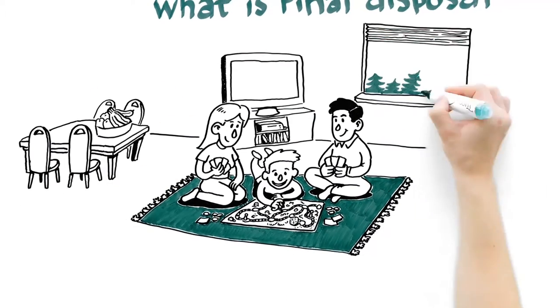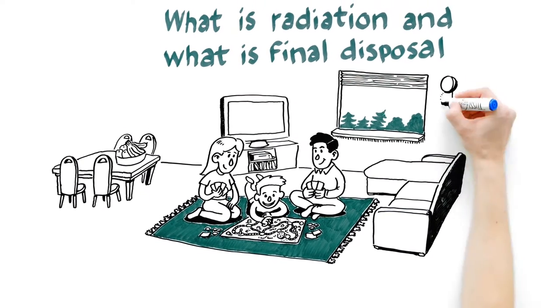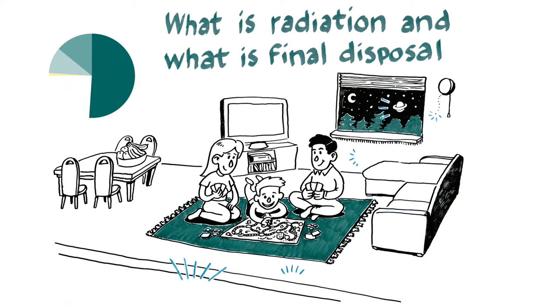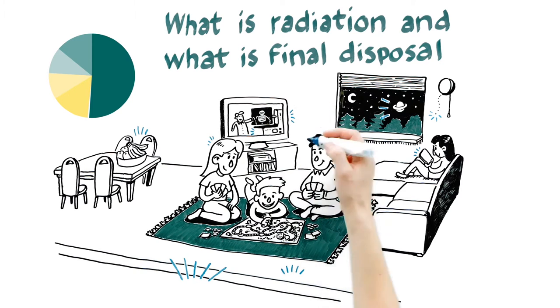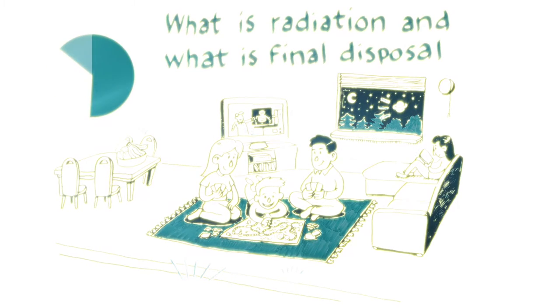We emit radiation ourselves and are exposed to radiation constantly from such sources as radon, which is in indoor air, as well as from construction materials, space, and food. The electronic equipment we use on a daily basis, as well as some of the examination equipment used in healthcare, also emit radiation. Even the display screen you are now watching exposes you to radiation.